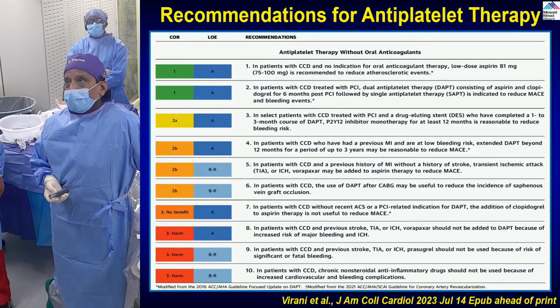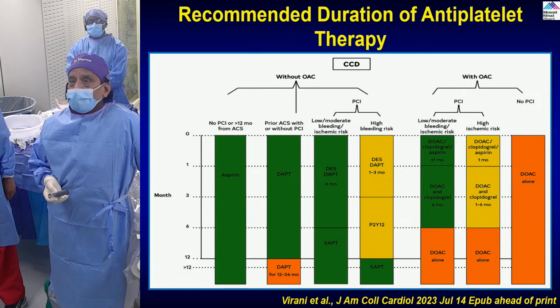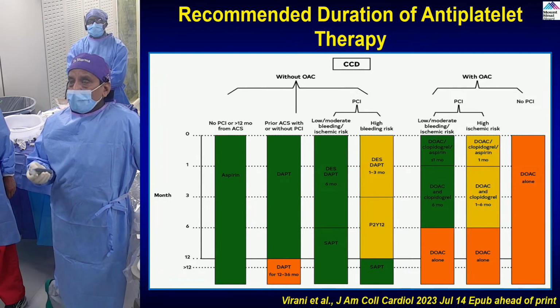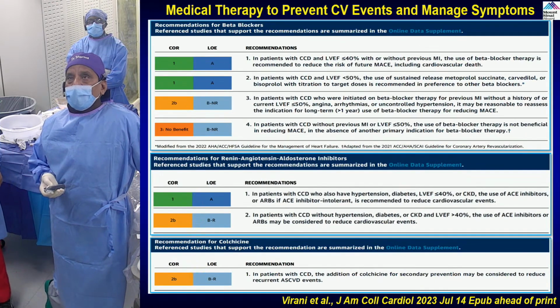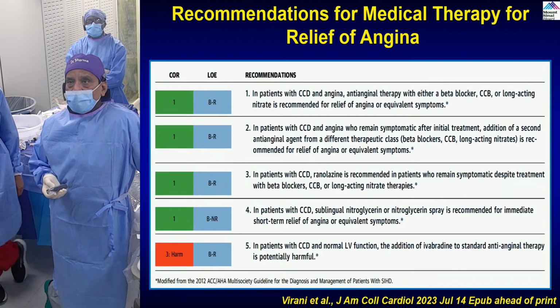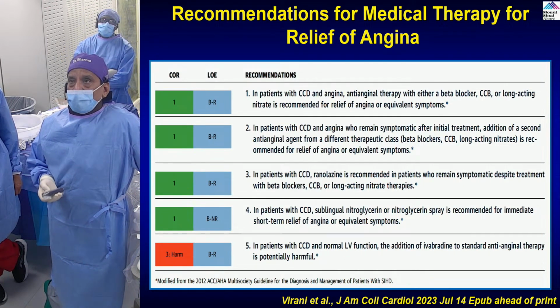Antiplatelet therapy, they've already said that they're going to reduce the total duration. For antiplatelet therapy with anticoagulation, with a NOAC or DOACs, you give antiplatelet therapy for a short period of time, 1 month, and then go with a single antiplatelet therapy. Then the medical therapy, clearly as I mentioned, beta blocker, renin-angiotensin-aldosterone inhibitor, and colchicine has come into the line now to be an indication because of the benefit.